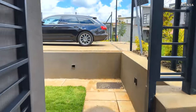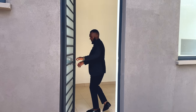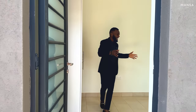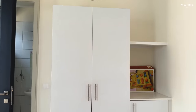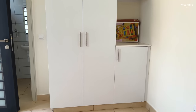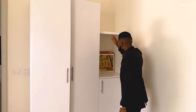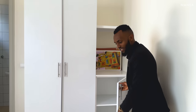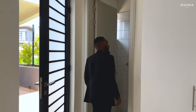And moving on to this area, you have your servant quarter. So very big, by the way. Again, this servant quarter gets tons of natural lighting. Even the servant quarter is not left out when you're talking about lighting. And you have this wardrobe. I mean, good sizing and a bit of open shelf, more cabinetry. Let me close this door so that you can see the space.